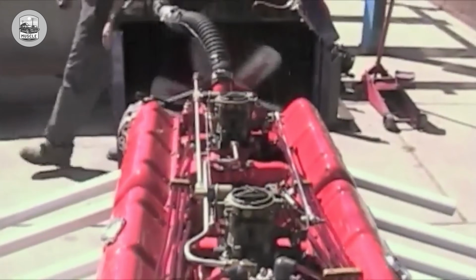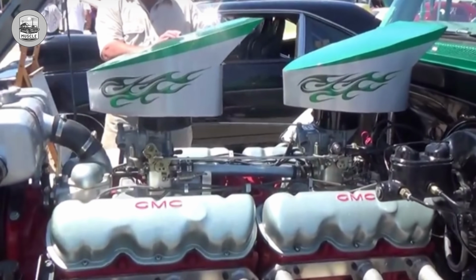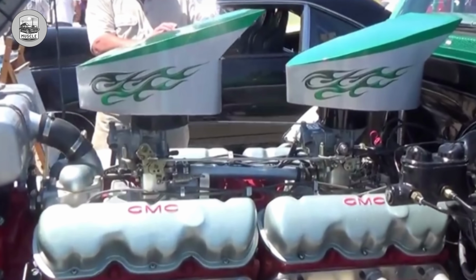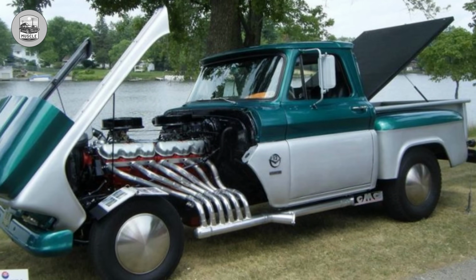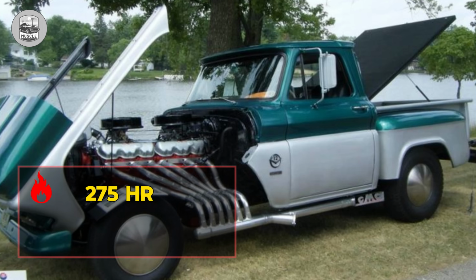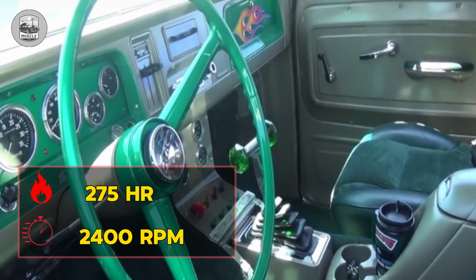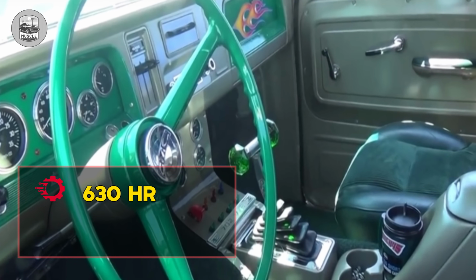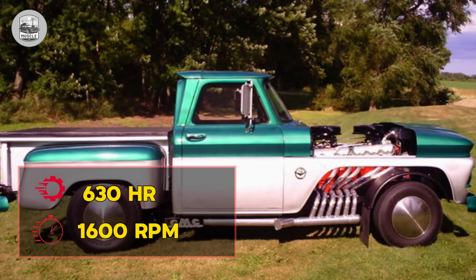anything. The Twin 6 was essentially two 351 cubic-inch V6 engines fused into a single V12, with a block cast as one piece. This design was a marvel of engineering, with 54 shared components between the V6 and V12 models. The engine produced 275 horsepower at 2,400 RPM. Not much by today's standards, but the real magic lay in its torque. With a staggering 630 pound-feet of torque at just 1,600 RPM, this engine was built for power at low speeds.